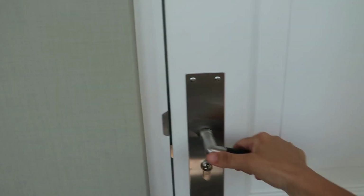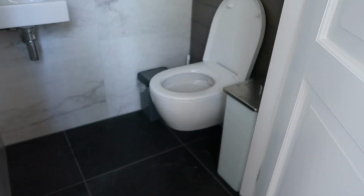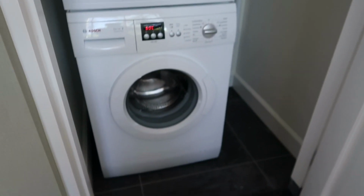And then we've got some toilets in here, which can't open actually. She's going to come and open that one. But we've got one here. My toilet in my room is massive. And then we have a washing machine and a tumble dryer.